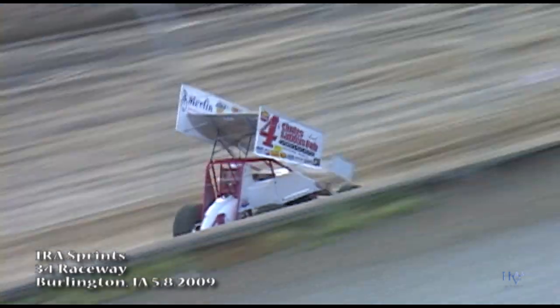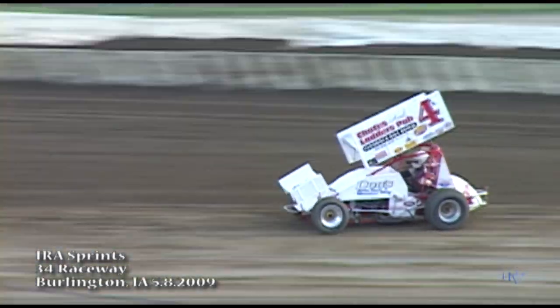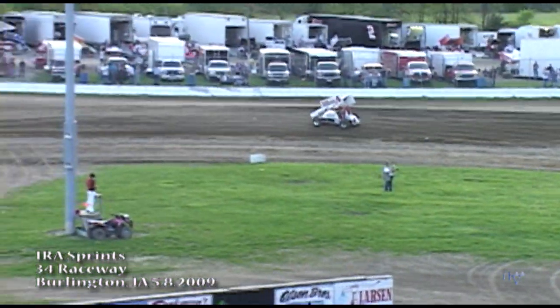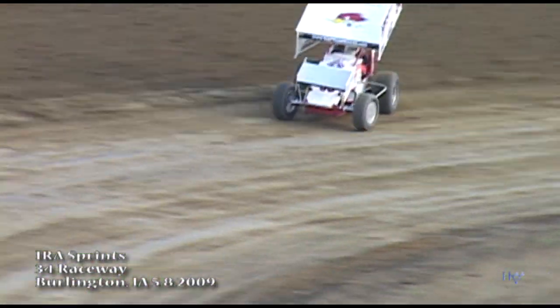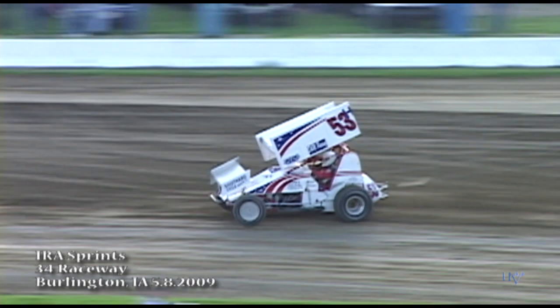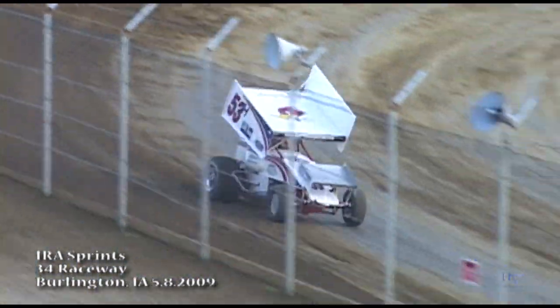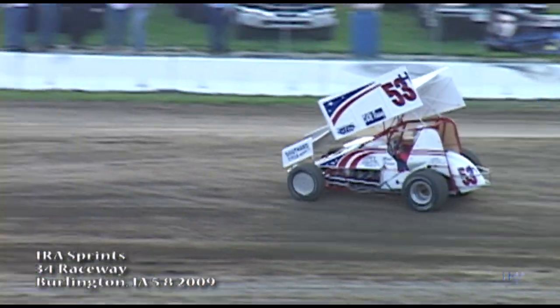All right, out on the racetrack right now, driving the 4K car. This is Chris Spitz in the Lucas Oil Merlin 4K car. Chris from Salem, Wisconsin, plans to run the full IRA tour. And he turns a 14.191 for Chris Spitz. Next car on the racetrack, the 53H car. That's Matt Harms from Chillicothe, Illinois, with James Piano Studio, Southard Cycle, A&B Graphic. Matt is running here tonight with his 360 and turns a 14.685.